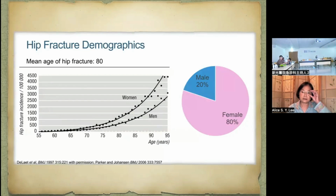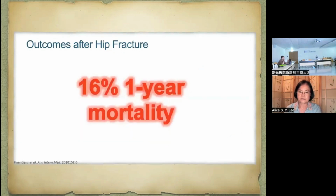So then, just talking a little bit about hip fractures, as you see here, demographics: the mean age of a hip fracture is an 80-year-old. And then most of the hip fractures are in females. 80% of hip fractures are females and 20% male.